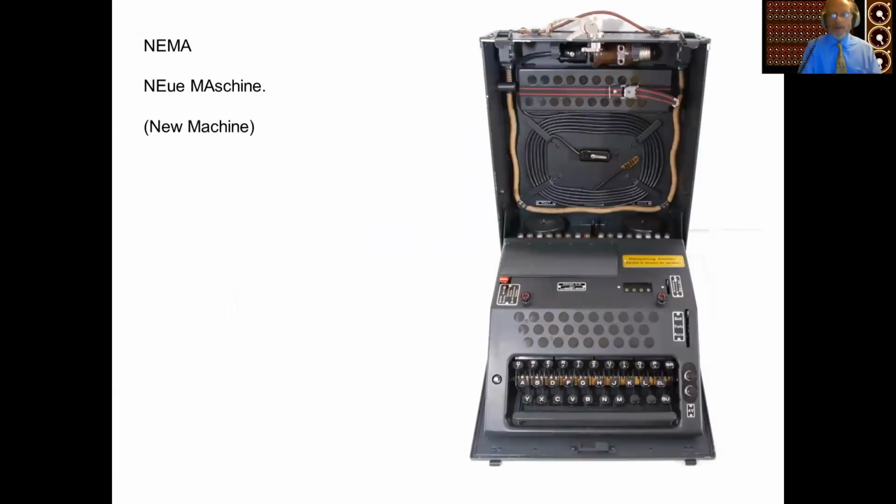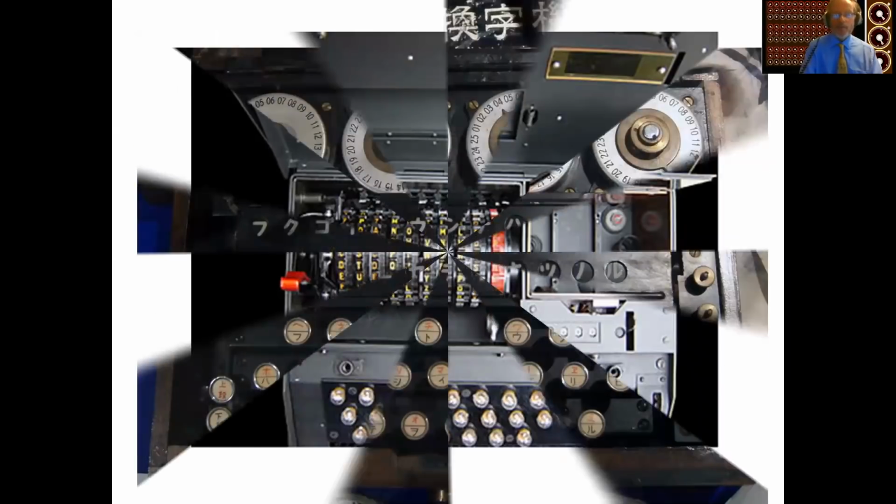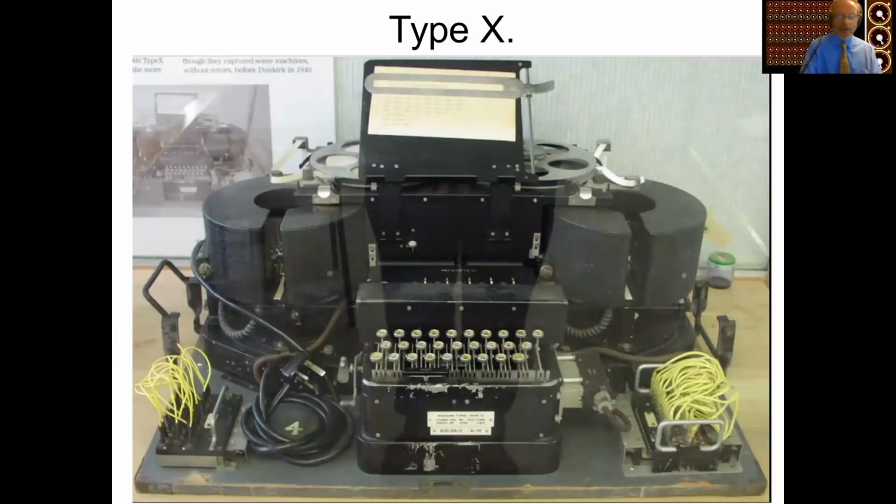There's a Swiss machine rather similar to the Enigma called the Neue Maschine, which is rather an unoriginal name for a new machine. It has no plug board. It does have more rotors. In fact, each pair of rotors that you see there forms one wheel, so it actually has the ring setting and the rotor position set into one pair of wheels. And then there's this Japanese machine, which I'm hoping to give a talk about maybe in May. And then there's the British machine, the Type X. The Type X is sufficiently similar to Enigma that it could be wired to simulate Enigma.